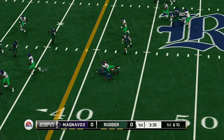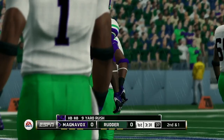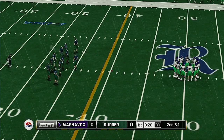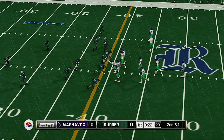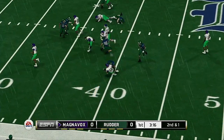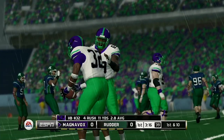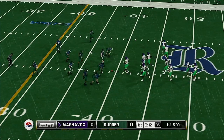Here's a run. Gains his way to the 40-yard line. Call it a gain of 9 yards. That brings up second and one. Down at the 39. Here's the eighth play of the series.